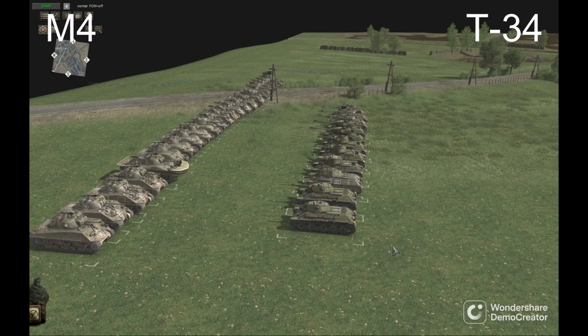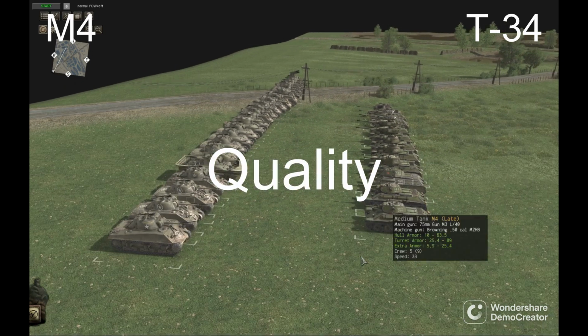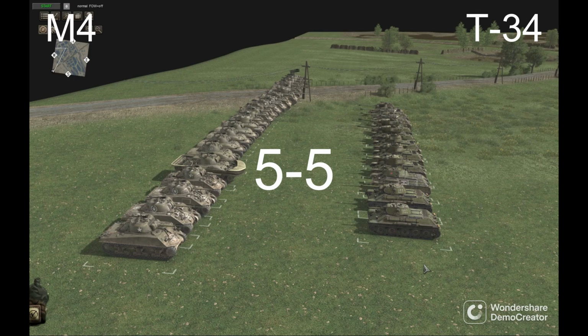But there is something we do need to mention here, and that was quality. Which one had better quality? That's the M4. Why? Because of the Lend-Lease Act, when the Soviets had M4s, even the Soviets had M4s, the crew members liked the M4s. They had diesel engines when diesel was a cheaper fuel for them to use. They were more comfortable, and they just were a much better quality tank. They were more reliable. So quality is going to go to the M4.